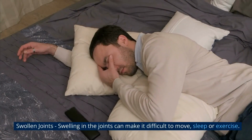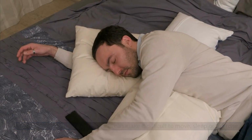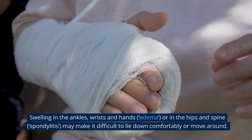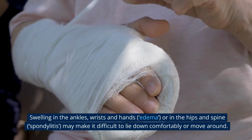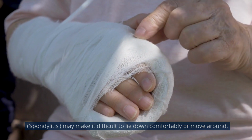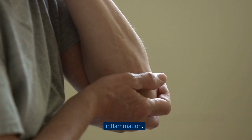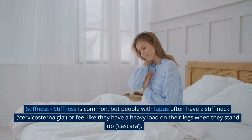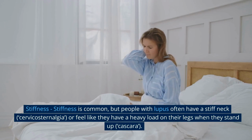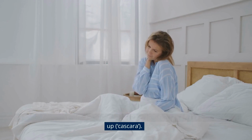Swollen joints. Swelling in the joints can make it difficult to move, sleep or exercise. Swelling in the ankles, wrists and hands, or in the hips and spine, may make it difficult to lie down comfortably or move around. Pain in the joints is common, especially when movements increase the inflammation. Stiffness. Stiffness is common, but people with lupus often have a stiff neck, or feel like they have a heavy load on their legs when they stand up.